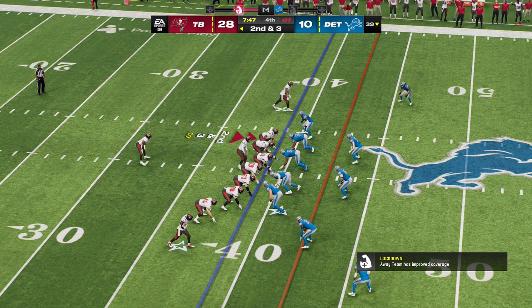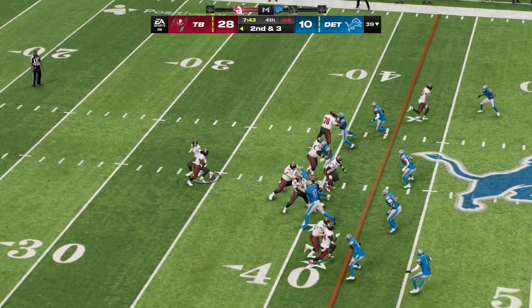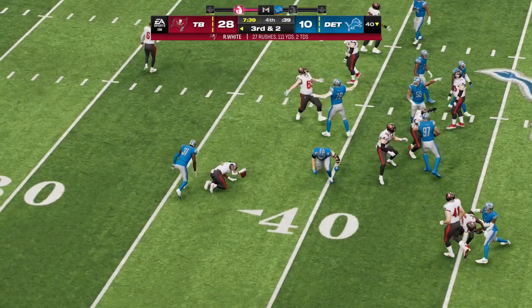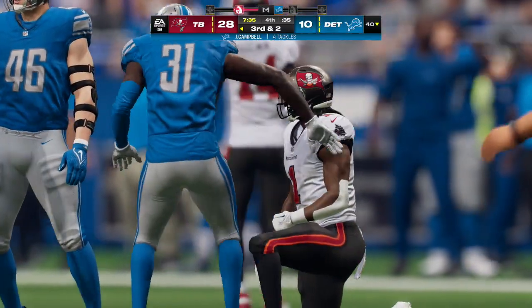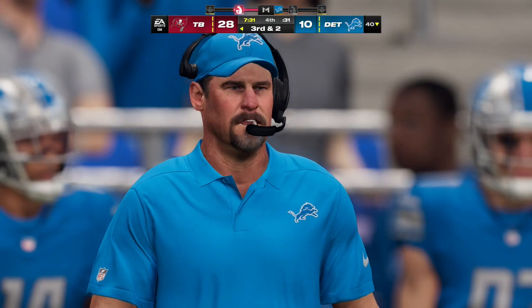They got the leverage up front, good blocking, nice hole for him, ends up picking up nice yardage, stays in bounds to keep the clock rolling. They are in charge of this scenario right now. They want to stay that way. And not in any rush offensively. Only a yard on the pickup there, and it'll bring up a third down.